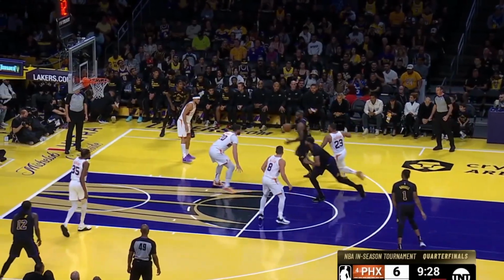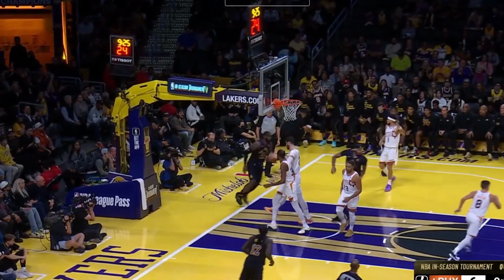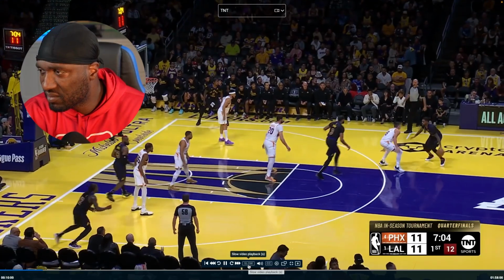LeBron is a little crafty with this little hop, skip, and a jump. Come off this. Who's gonna take the man? Nobody's getting in front. Ooh, all right, fake little pass to AD, going right in for the layup. Nice lay.